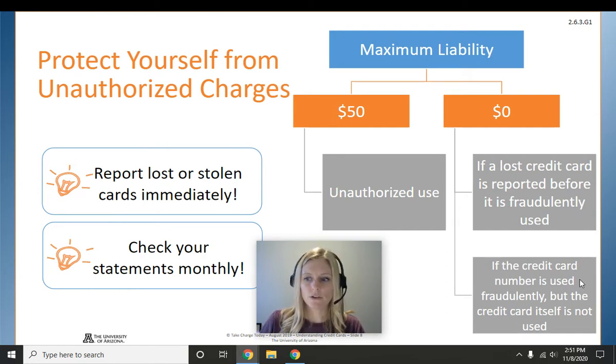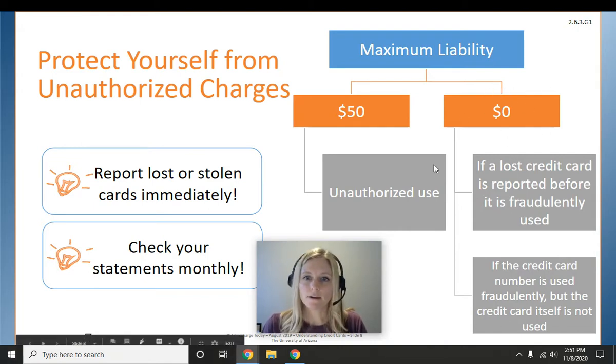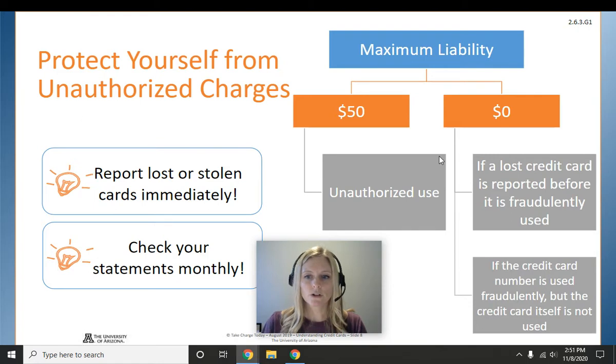And if they use your number, like they've stolen your number from another website or something like that, you're not going to be liable for any of those charges. But if it's just an unauthorized use, you haven't reported it, and it was the actual card used and not just the number, you might be liable for up to $50 of the charges, but no more. So that's awesome.